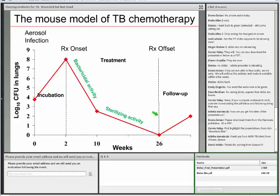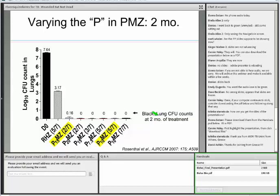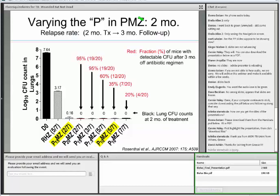Going back to the mouse model, I'm going to show you some data about treatment bactericidal activity of rifapentine, moxifloxacin, and pyrazinamide, but also show you the sterilizing potential. And here you see that with 2 months of treatment with rifapentine, 50 mg per kg, moxifloxacin, and pyrazinamide, you kill almost all of the organisms. But that regimen and all of its partners are not sterilizing. All of the mice show relapses.